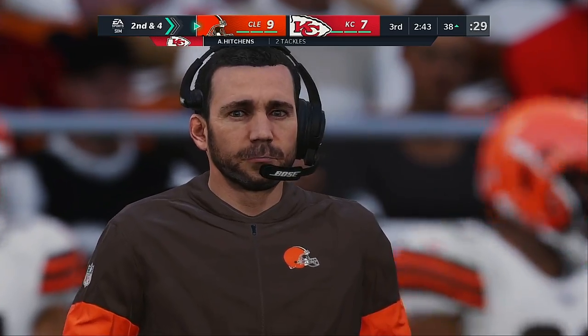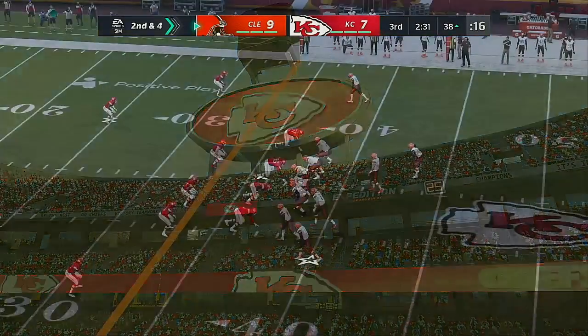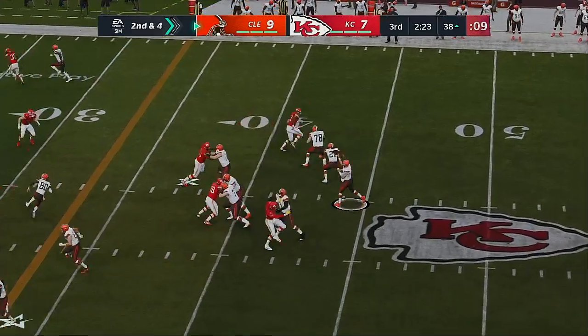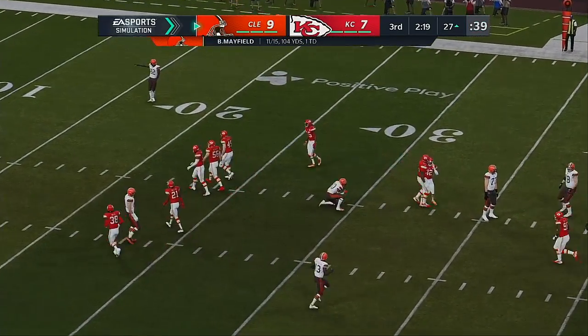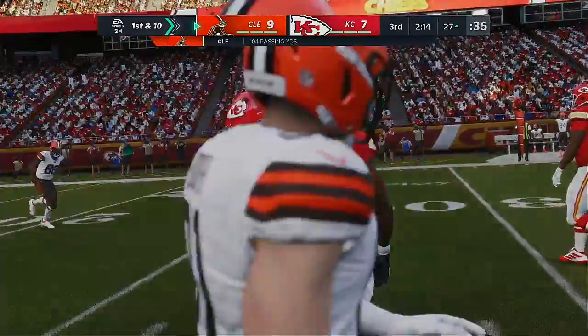Yeah, and I think safeties don't mind crossing routes against zone, because eventually you're going to run into their territory, and that's when they lick their chops in order to get the big hit or a play on the ball. Offensively, nice execution to find a hole, make the catch over the middle and into the hands of his receiver, Landry. Back-to-back receptions for him, and it's another first down.